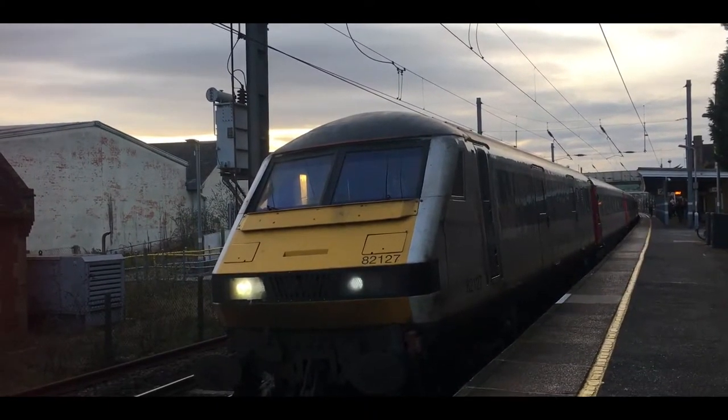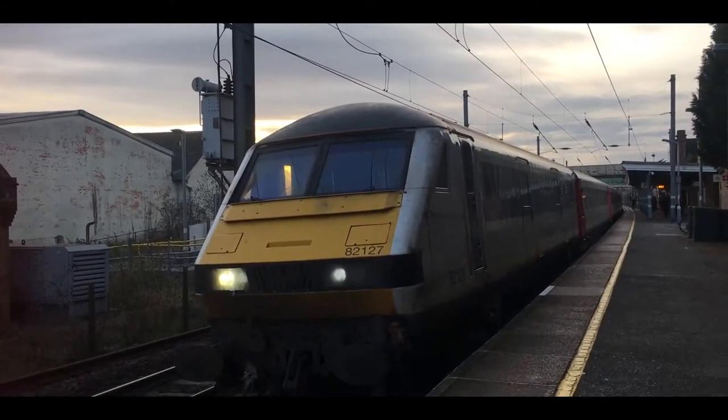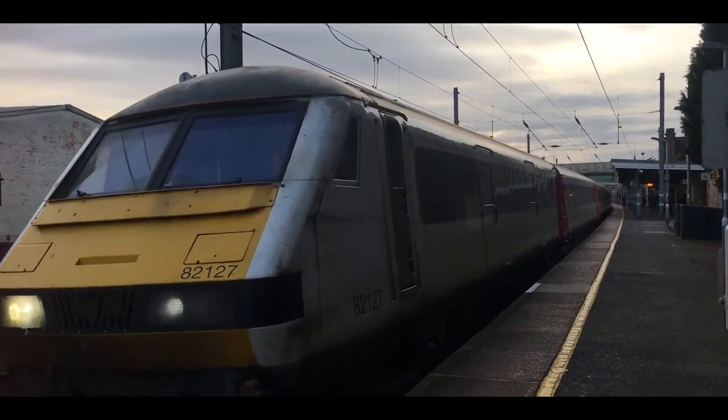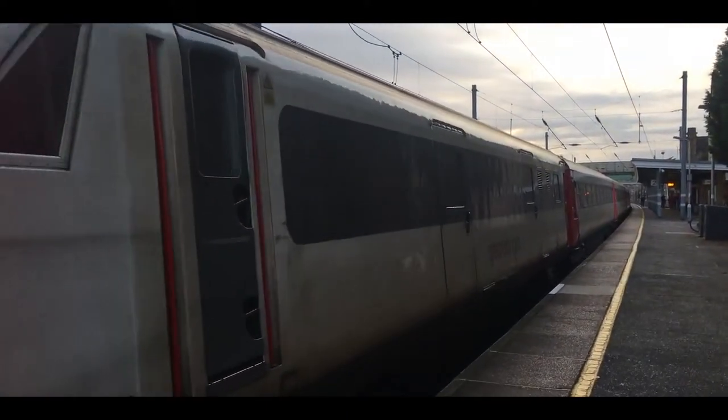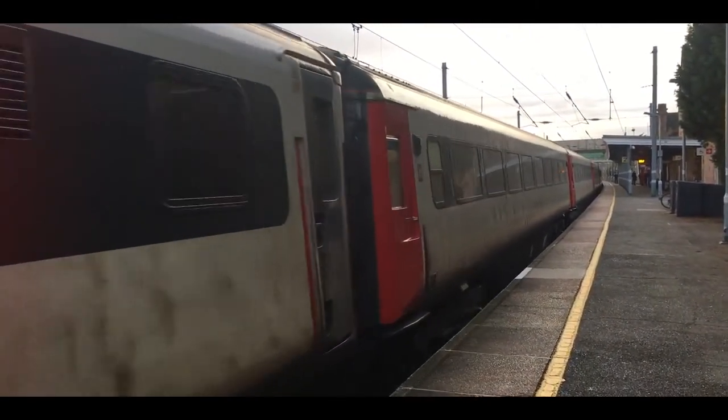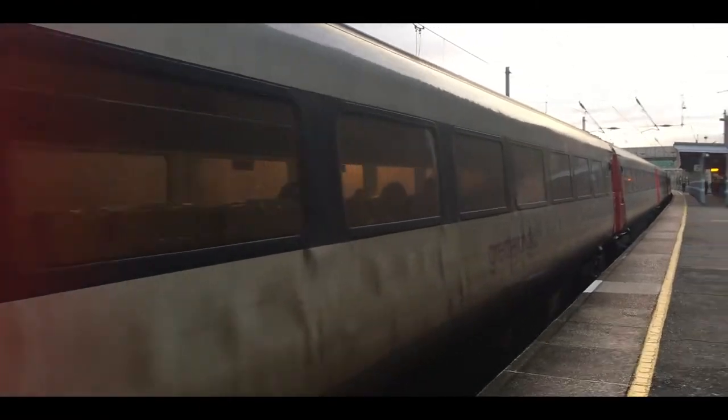And here's one of the stalwarts of the Great Eastern Mainline fleet. Not often recognised, the DVTs, in favour of the Class 90s. This is 82127 heading away towards Norwich.